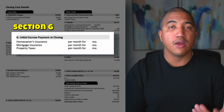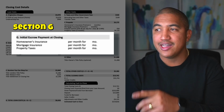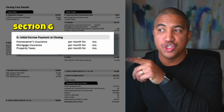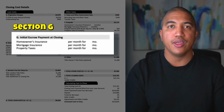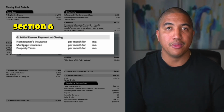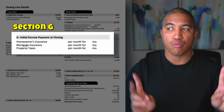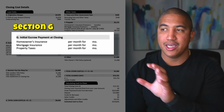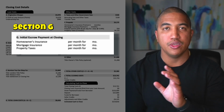So just take whatever your property taxes are going to be and multiply that by 3 or 4, and that will be included in section G of your loan estimate, as well as your homeowner's insurance. Just take 3 or 4 months of your estimated homeowner's insurance on a monthly basis and include that in section G, and that will be your rough estimate of what will be included in the initial escrow payments due at closing when you close on your property.